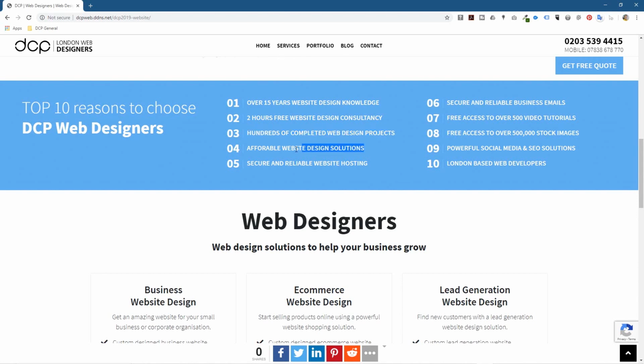Affordable website design solutions. Tell your customer that you don't charge an arm and a leg for a website. There's website companies out there that charge 15, 20, 30, 40, 50,000 pound a website, right? Try and make your projects or your content or the services that you provide affordable. If they're affordable, you're going to attract more businesses. It doesn't mean you need to be cheap, because you've got a lot of knowledge to share, and sometimes your knowledge is worth money as well, right? Your experience is worth something as well. So don't try and be the cheapest website design company, but be an affordable one.